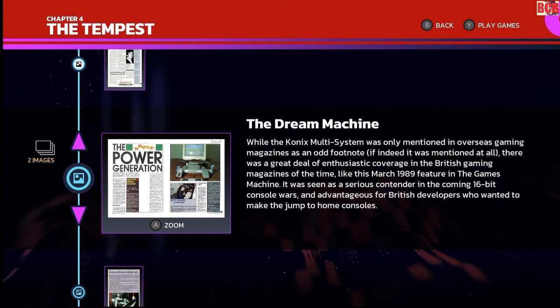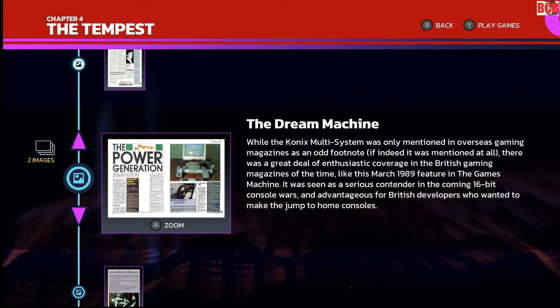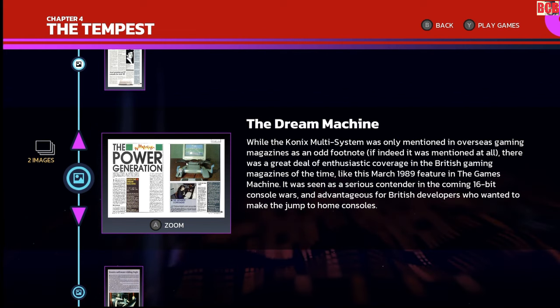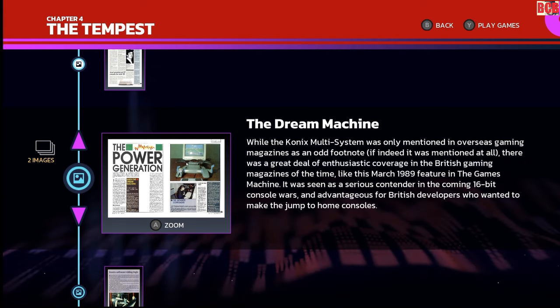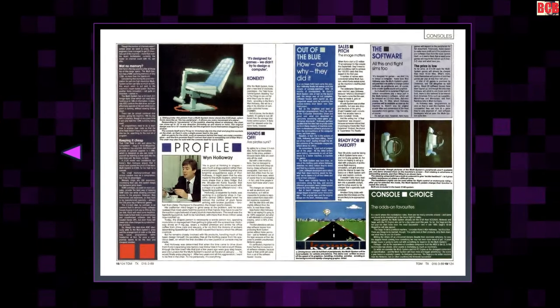The Dream Machine. While the Konix Multi-System was only mentioned in overseas gaming magazines as an odd footnote, and indeed, if it was mentioned at all, there was a great deal of enthusiastic coverage in the British gaming magazines of the time, like in the March 89 feature in The Games Machine. It was seen as a serious contender in the coming 16-bit console wars.